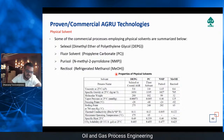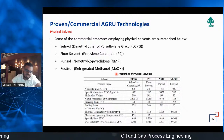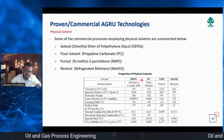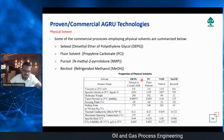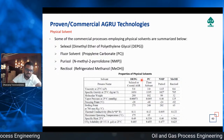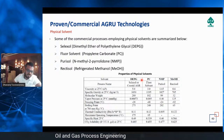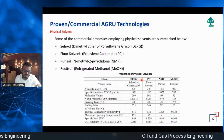gas. Flue gas is the gas stream coming out from your gas turbine, your GTG system. The reason you can't use methanol in this system for flue gas treatment or exhaust gas treatment to remove CO2 or H2S is the presence of oxygen in your flue gas. In your gas turbine, your fuel gas is mixed with your air.